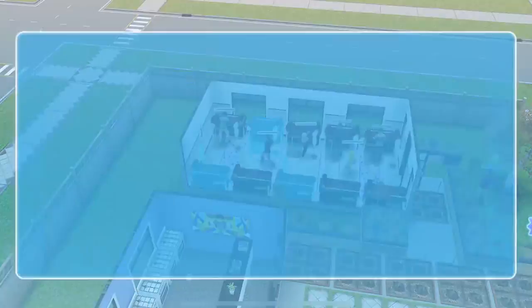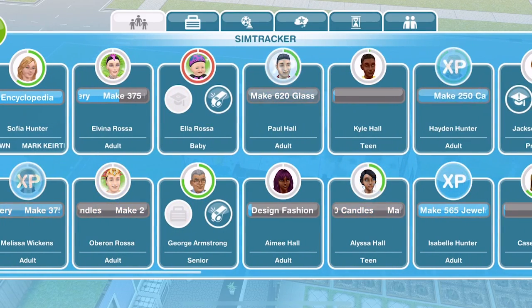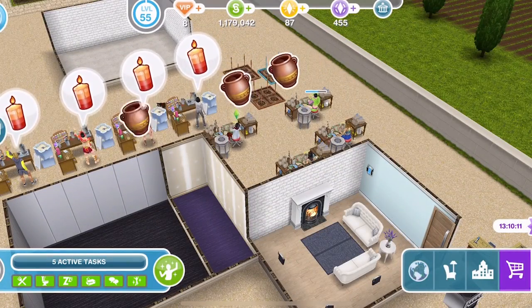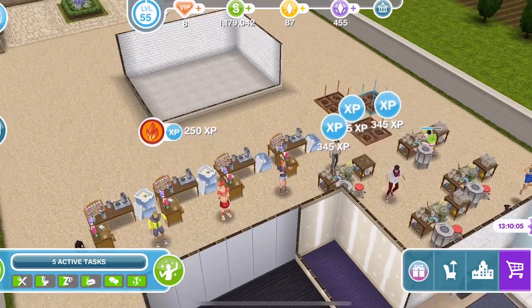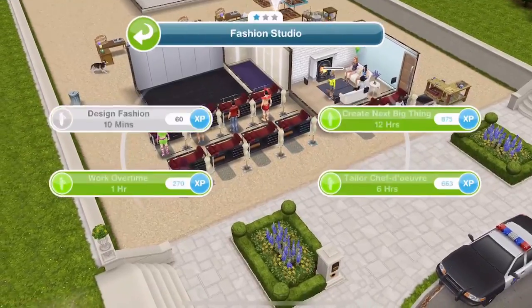So let's just leave them. That's everyone that I have spare at the moment who can take part in this, as people become free. You can see I've got people who are making the arts and crafts at the moment, but as they become free after like 13 hours, I won't need to do this anymore because this event will be over. Once they are free, I will start using all of these Sims to do the fashion designing as well.